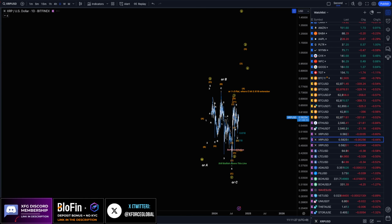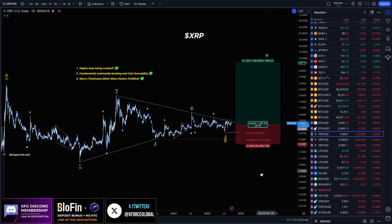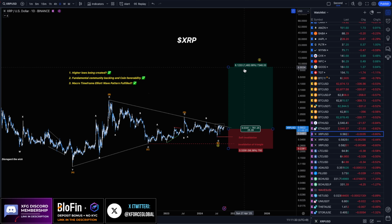If this is the overall expected case in terms of the triangle post measurement, based on the widest part of the triangle, it is giving us a target of around a minimum of $5, which is not even the actual target of the post triangle thrust measurement. We're looking at around $10 right on the dot. So we would expect a larger pullback. But who knows, it could even further extend.